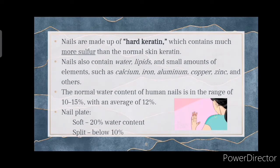Our nails are made up of hard keratin, which contains much more sulfur than the normal skin keratin. Nails also contain water, lipids, and small amounts of elements, which include calcium, iron, aluminum, copper, zinc, and others. The normal water content of human nails is in the range of 10 to 15%, with an average of 12%.